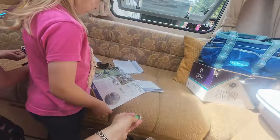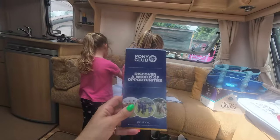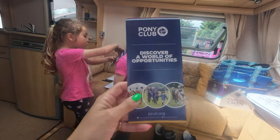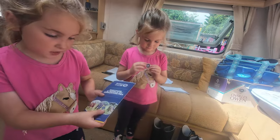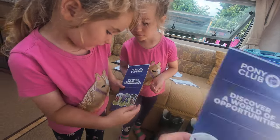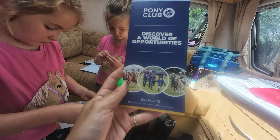Here's a bit of paperwork all about it, all about the various stuff they do. A bit of a leaflet. Discover a world of opportunities. Yeah, so we put it on your clothes when you ride. They do all sorts of, a few pictures of like the mountain games, the rallies and all sorts of stuff they've done.